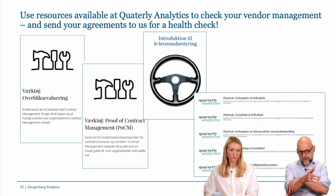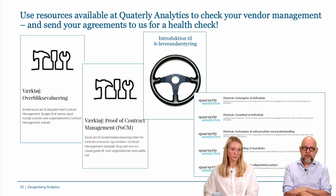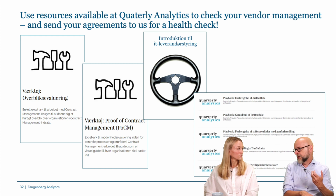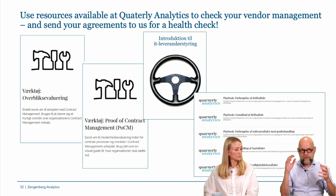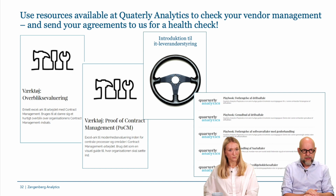As well as, as you can see on the right side here, just behind us, a number of playbooks on how to conduct the different kinds of negotiations. And of course, we have the big special issue of the quarterly on negotiation, together with our book on negotiating IT contracts. So there are a lot of resources that you can get from us if you want to dig deeper. And don't hesitate to call us or mail us if you want some more details.